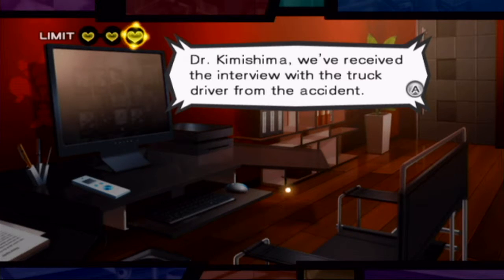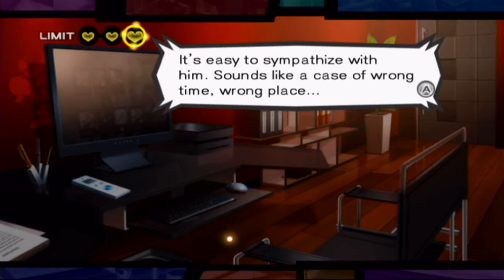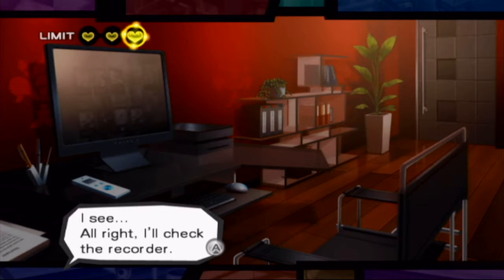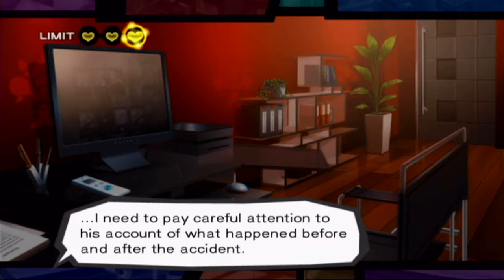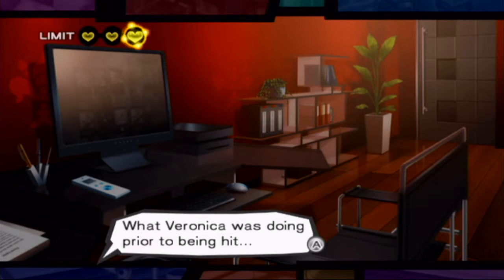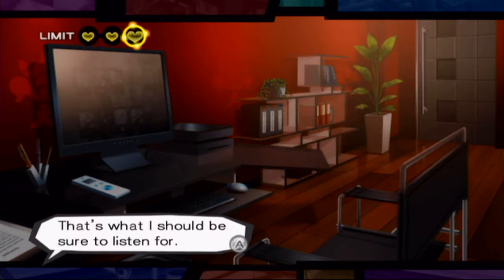Dr. Kimishima, we've received the interview with the truck driver from the accident. Huh, alright. How did he seem? It's easy to sympathize with him. Sounds like a case of wrong time, wrong place. I see. Alright, I'll check the recorder. Please do. I'll transfer it over to you.